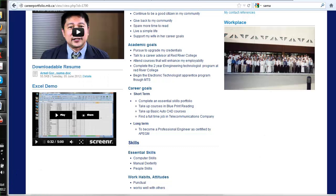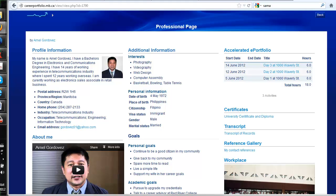Okay, so that is a brief summary of the kinds of evidence in terms of showing who you are, what your learning preferences are, and what are some of the diverse ways of showing what you know and can do.